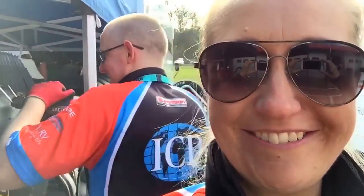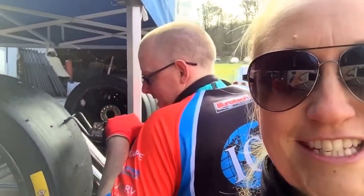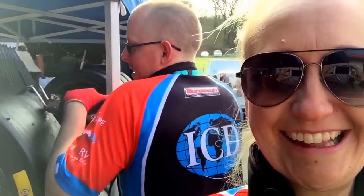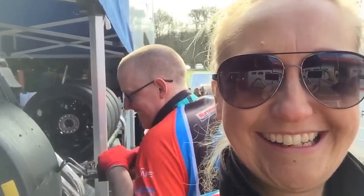Okay, so we've had FP1. Our tyre scrapers are working hard, scraping the tyres off, as you can see. There's Dan. Dan loves his job. He's so enthusiastic. We love black rubber. Excellent. We've got a photo bomber. Two.